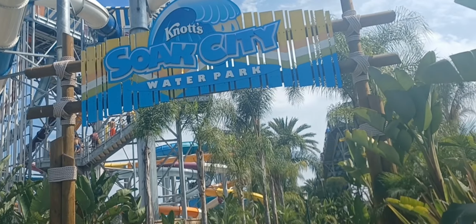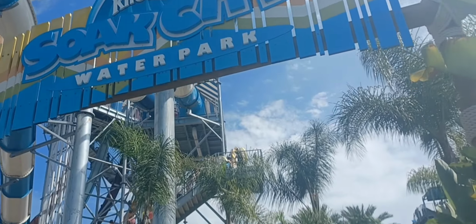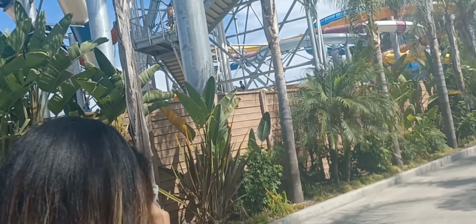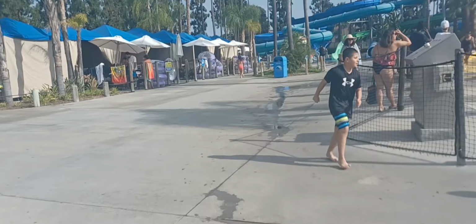So let's go inside. It looks like a Reichi water, but this is called Shock City. It's right there on Knott's Berry Farm. So we're going to go over there and get something wetter.